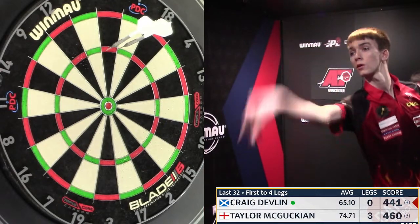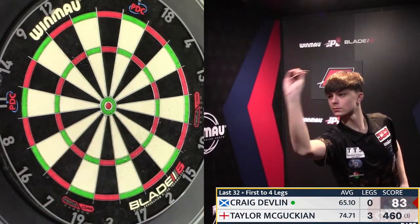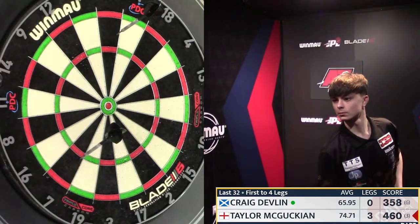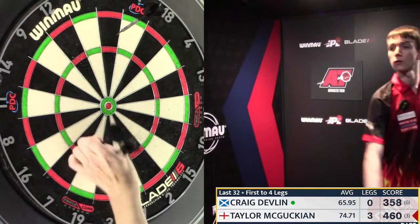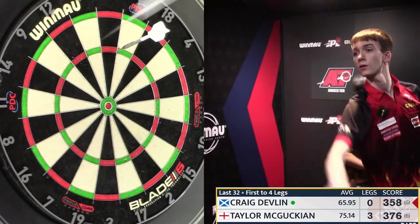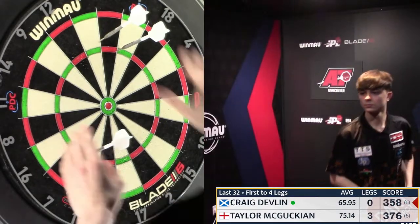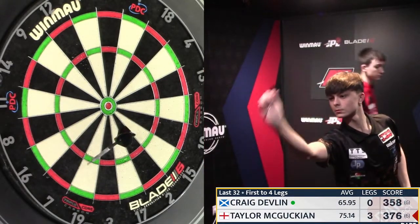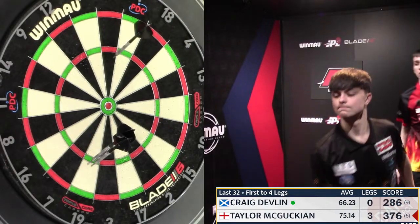Pepper in the wire of the treble 20 and disappointed to only come away with 41. It's now or never for Craig Devlin. His average is rising. But he's up against a solid 74 and change. 75 make that for Taylor McGugan. So Devlin's going to have to average around about the mid-80s if he's going to get back into this one from here.